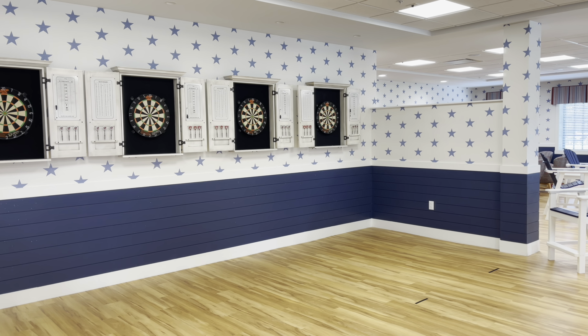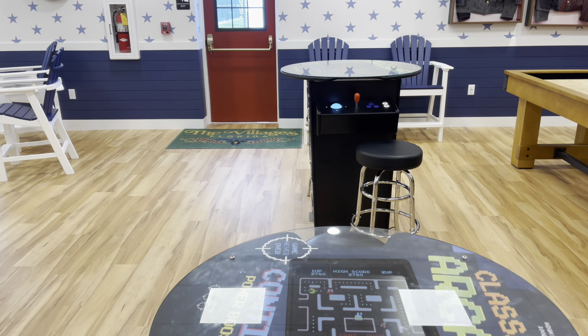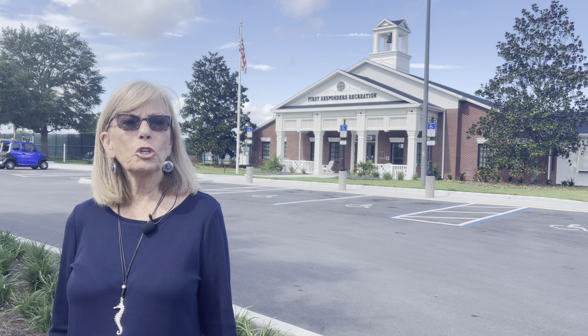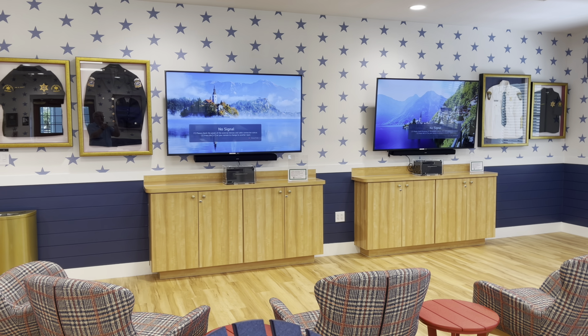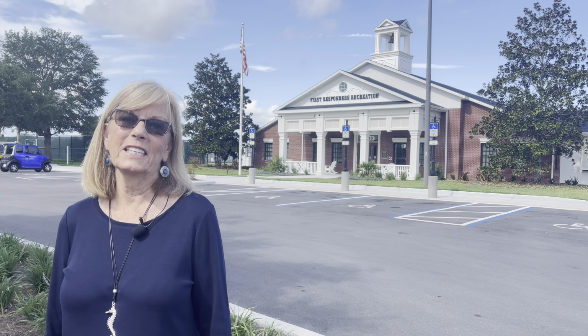They have darts, table tennis, classic video games, basketball, and they have 2 huge TV screens with nice chairs, which I'm sure you could come up and catch your favorite game. It is really, really neat.